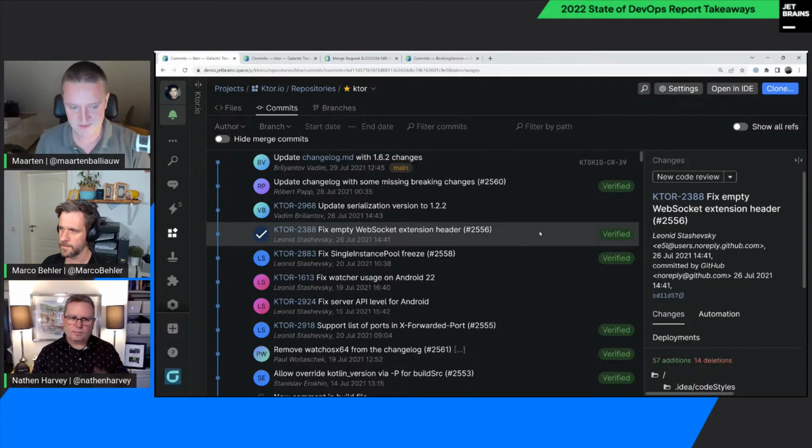Now, Space gives you different gradations. You say it's a continuum between all of the different aspects and where you are on that on the level of DevOps that you're applying in your organization.